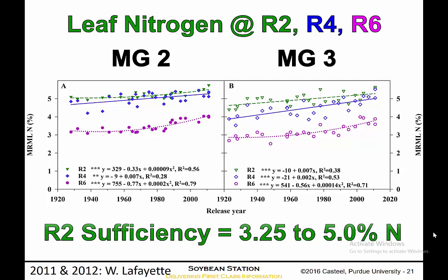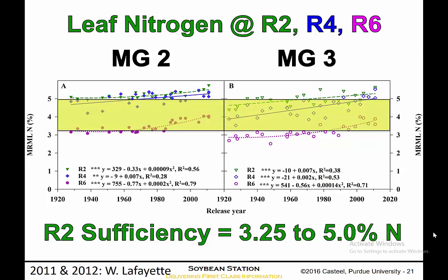So if you want to overlay what that R2 sufficiency range would be: at R2, any of the modern lines are definitely sufficient. There's more than ample amounts there. You look at R4, and again, I'm using this yellow box as just the R2 sufficiency, okay? As you go to the next growth stage, it should probably tick down a little bit and tick down a little bit more. Modern lines are still mighty good at R4. Look at the R6s. Some additional lines, the 1970s, right there below it. We're talking 3%. And then the new lines are increasing. Okay? So again, we're within that ballpark, but is it enough?